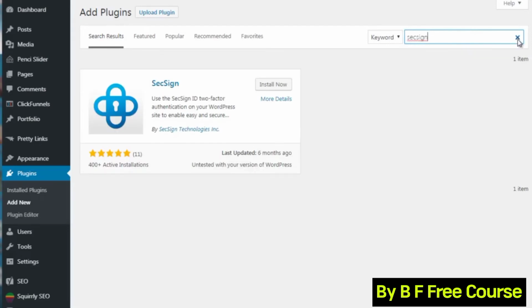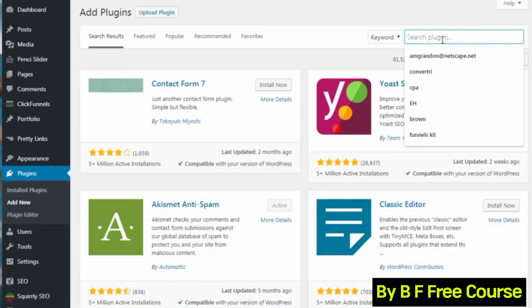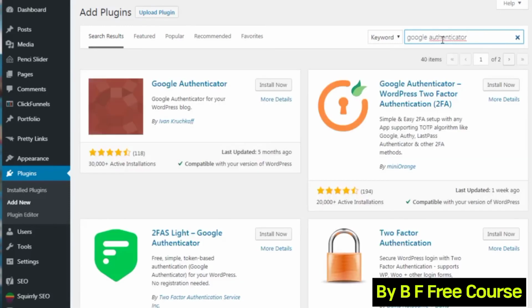Now, the second app that we highly recommend is actually by Google. Now, the app wasn't made by Google, but it utilizes Google's authenticator. Now, let me explain how this works.